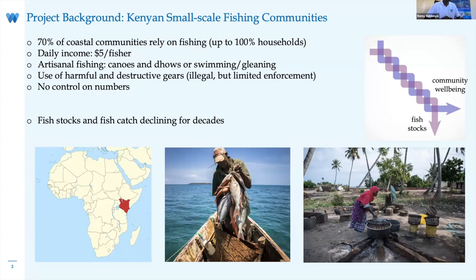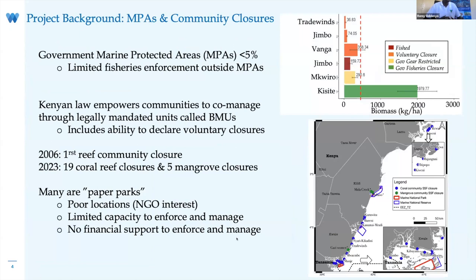You can answer that by looking at the management tools. I'd like to invite Dr. Nyawira Muthiga to speak briefly about some of these management tools that we have in place, such as marine protected areas and community closures.